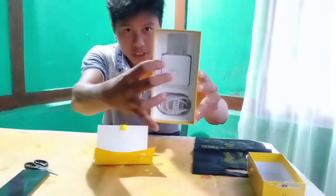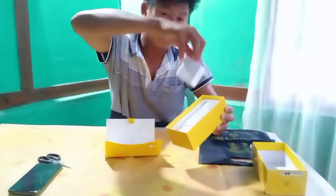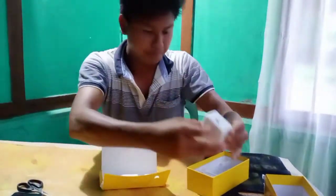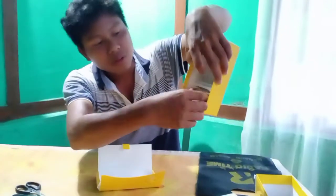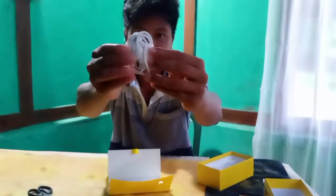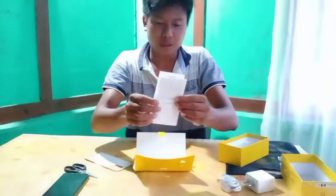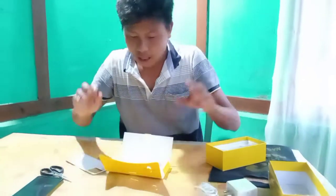So this is the charger, you can see it is very big, here is written Super Dart. And another one, the data cable. So this is the cable. And these are some user manuals.